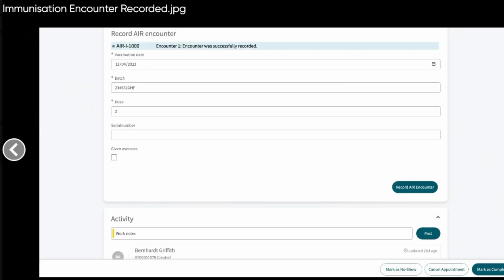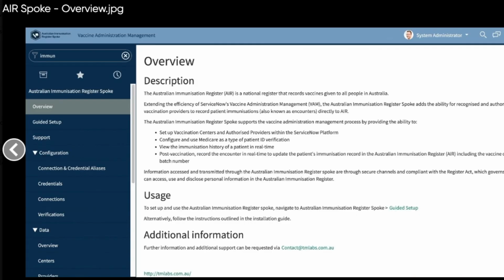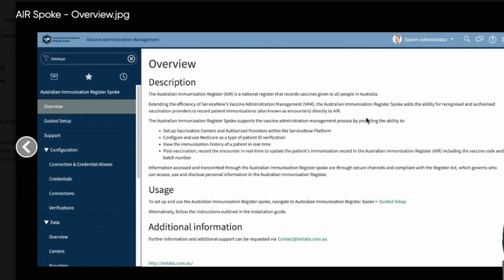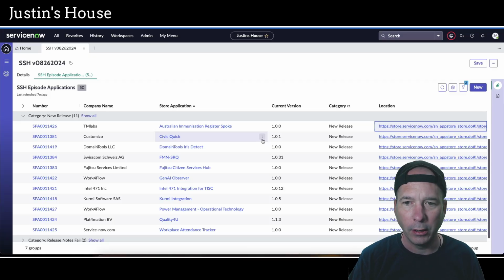Next screenshot is an encounter recorded. So this would be the vaccination date, the batch, the dose, the serial number, and whether it was given overseas, and the ability to record that encounter or add notes. Third screenshot, immunization details retrieved, successfully requested immunization details, confirmation message at the top, and we're back to the overview screenshot from the very beginning. And that's what's new from the team at TM Labs.